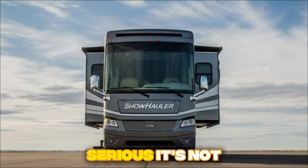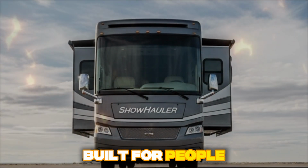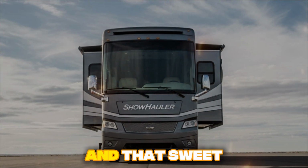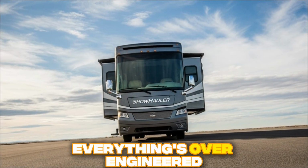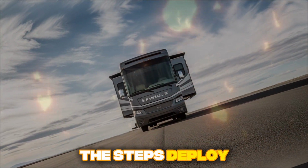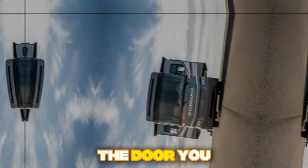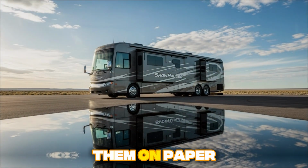command of something serious. It's not flashy luxury, it's functional power built for people who want control, space, and that sweet balance between rugged and refined. Everything's over-engineered, from the weather seals on the slide-outs to the way the steps deploy automatically when you open the door. You can tell it's built by people who actually use these things, not just design them on paper.